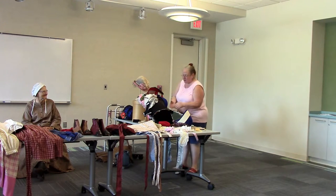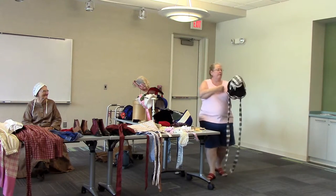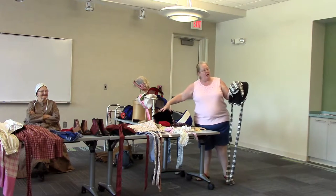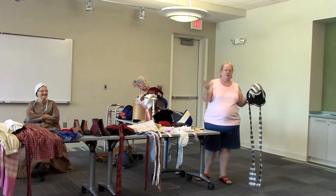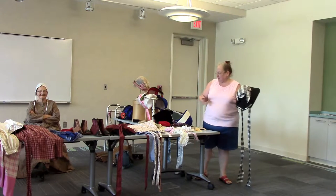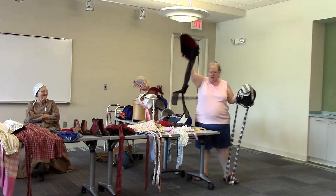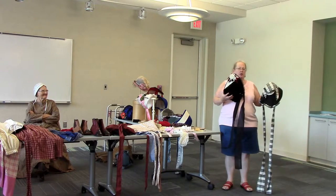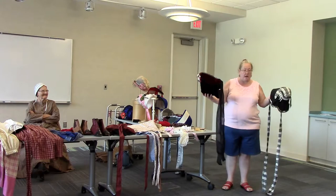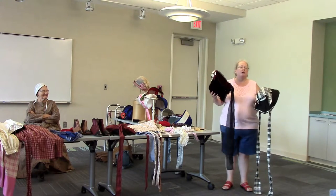They also had bonnets for mourning. Mourning became very in vogue with the death of Prince Albert. Queen Victoria never left, or always grieved him, never came out of a mourning state. There was mourning before, but it wasn't as widely adhered to until the Civil War. With everybody, you knew half your community might die in the Civil War, the men. So everybody was in mourning at some point.